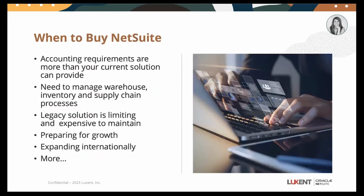When you're ready to buy, I was listening to Ben today, and there's probably so many things that today you're doing either manually or making decisions without the information that's available that he provided today, and saying, wow, when I'm making decisions, I don't have that type of information readily available. Just the control that you have with NetSuite is so great.